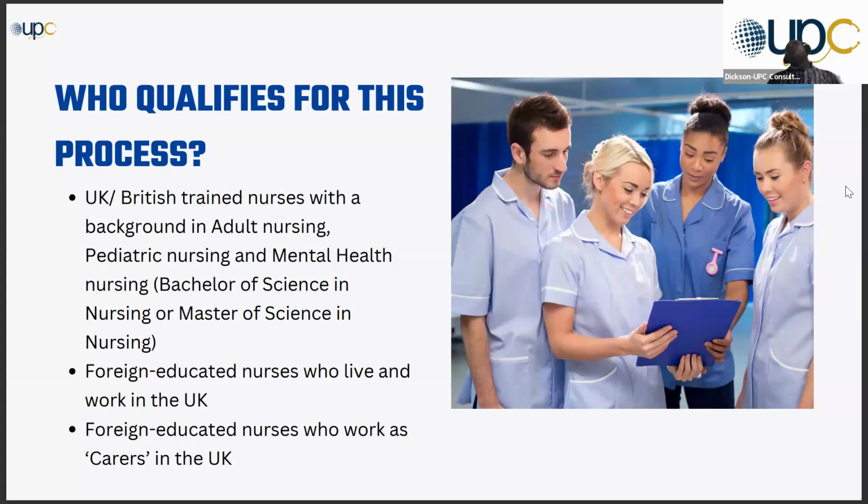At the qualification level, we can talk of being a bachelor or a postgraduate or a master. So if, let's say, originally you are from Nigeria, you came to the UK to have your master's in adult nursing or a BSc in mental health nursing, you qualify based on the qualification that you have to get eligibility to write the NCLEX exams. Yes, foreign educated nurses who also live and work in the UK. So we are not talking only about those who had their training in the UK.